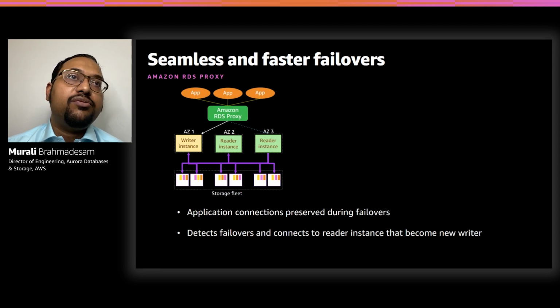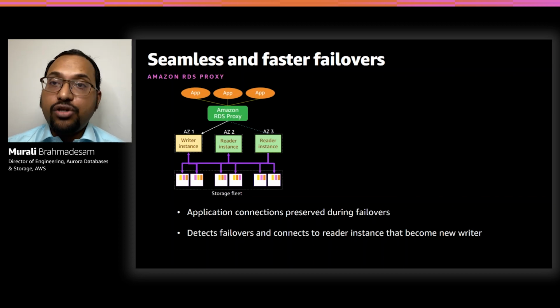All the connections from the applications terminate with RDS Proxy, and RDS Proxy is talking to the writer instance. In case a failover has to happen, RDS Proxy quickly reconnects to the reader instance. So the application connections are not dropped. According to the application, the database is still up, but the instance has switched over underneath.